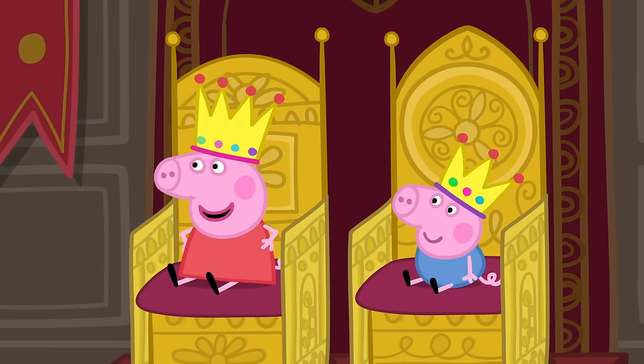Here is Mr. Wolf. Taxi! Hop in. Bye-bye, Mr. Wolf. Peppa and George love waving goodbye. Bye-bye. Daddy, how are we getting home? In the taxi. Oh, it's gone.